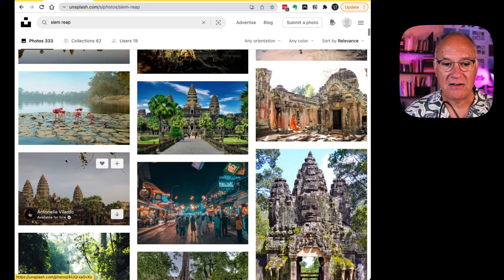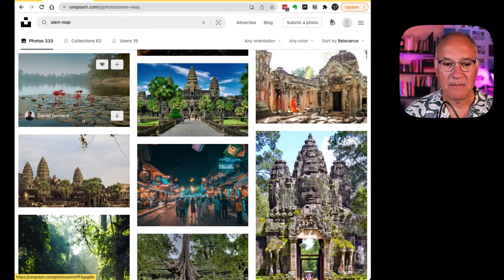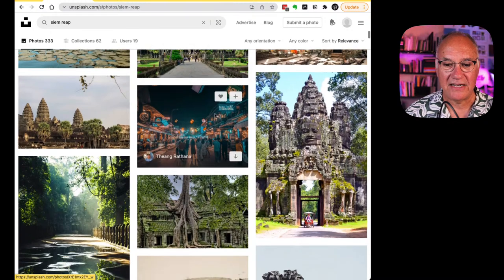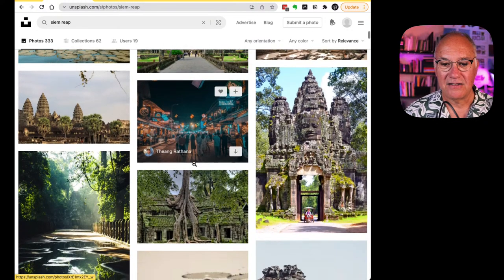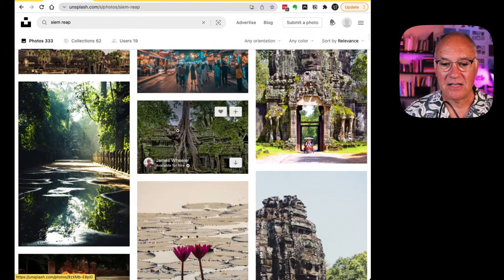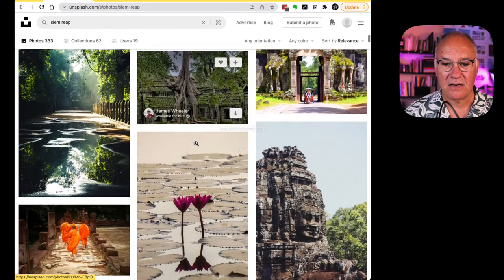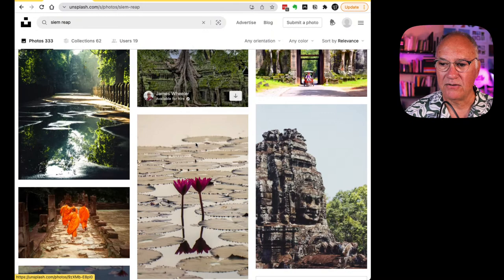They've gone, and we can see there's lotus flowers on the river, and there's temples, and here's the kind of nightlife, and this is the most iconic thing of Angkor Wat, this temple with these incredible, I'm not sure what kind of trees they are, maybe somebody knows.